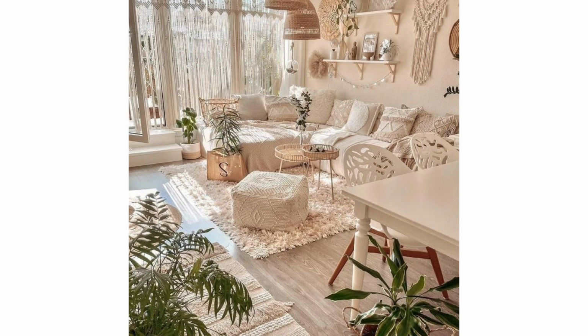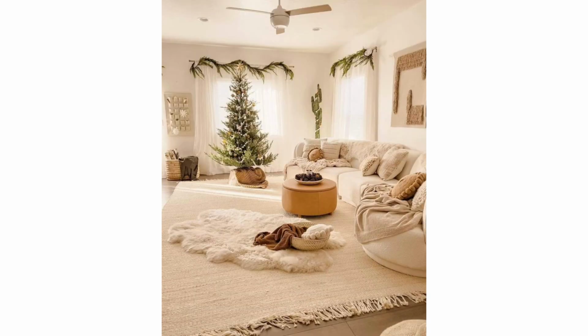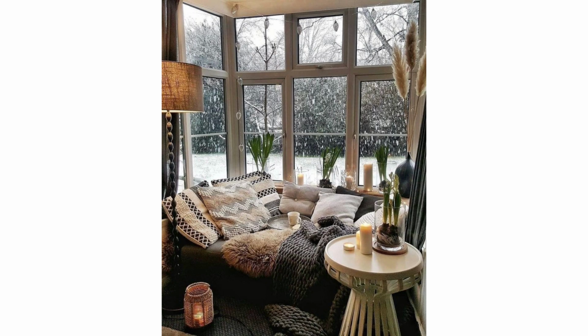Add personality with texture-rich neutrals. A quirky indoor tree is a fun surprise in this polished and cosmopolitan living room. And instead of a classic white or warm off-white paint color, he opted for a cooler gray neutral that complements the other subtle tones throughout the room. This also allows the texture-rich accents to shine.